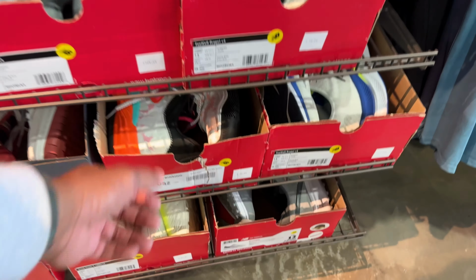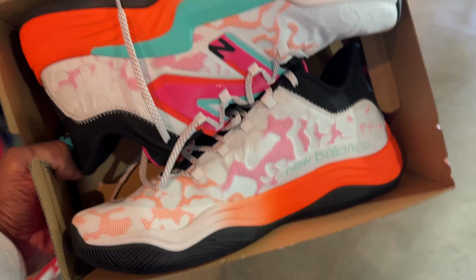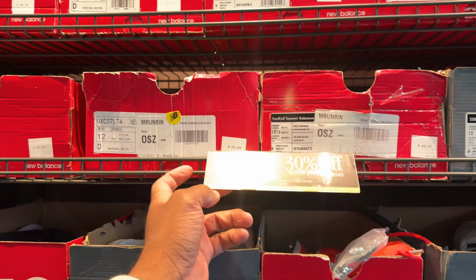So we have the back wall clearance, size 13. I think these are basketball shoes. 100 with 30% off, yellow sticker. Yep, that's yellow. But for $70, is this worth it though?